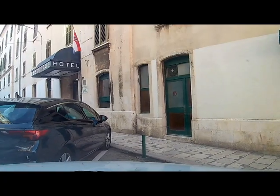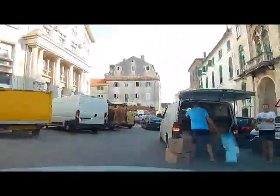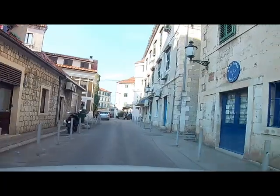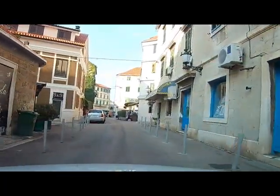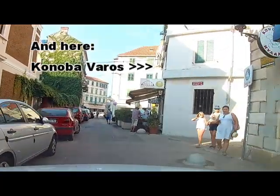Now it's time to split, and head north to Rovinj. Konoba, where we had a fine dinner. Yep. And Varos, where we had a fine dinner.